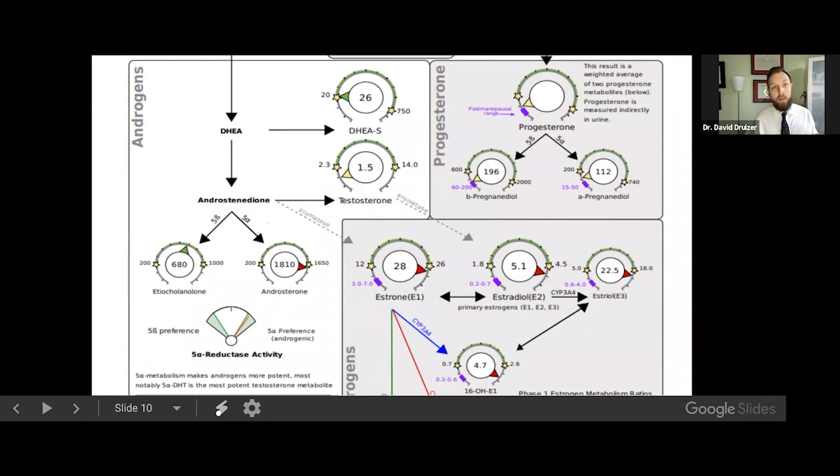That's that one. Now on the top right there, you'll see progesterone levels. So progesterone in the urine, remember this is a urine assessment, and you can still do saliva. You'll still see saliva tests and blood tests, but progesterone in the urine is a good one. They estimate the amount of progesterone, which is the top value there, by taking the two metabolites and adding them together. Progesterone in weight loss is a tricky one.